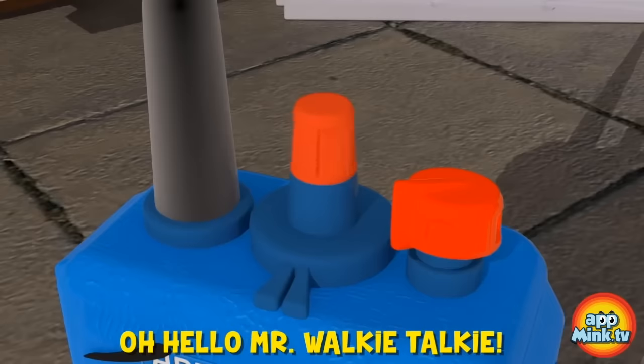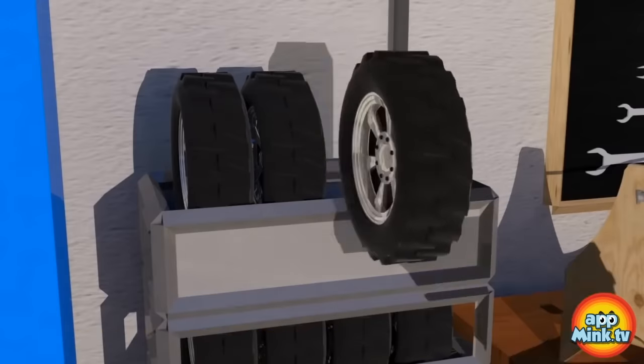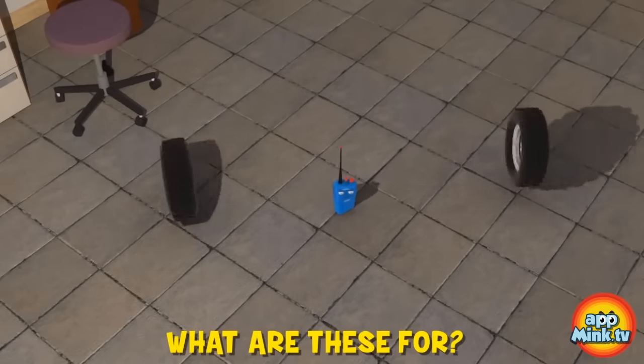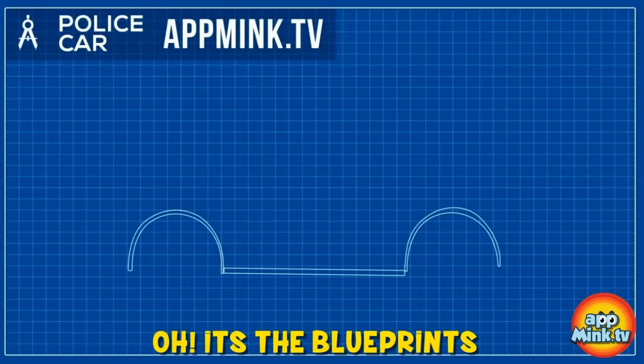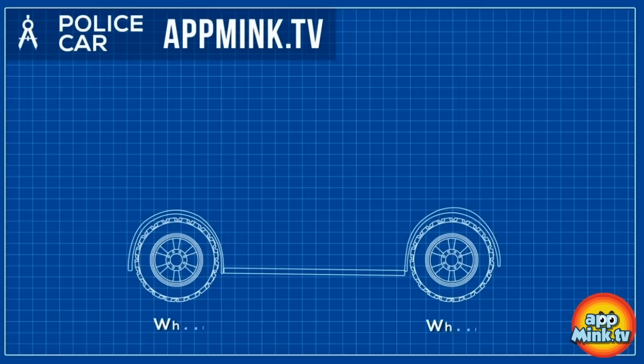Oh, hello, Mr. Walkie Talkie. What have you got for us today? Oh, some wheels? What are these for? Oh, it's the blueprints for a police car. And the wheels are the first step.